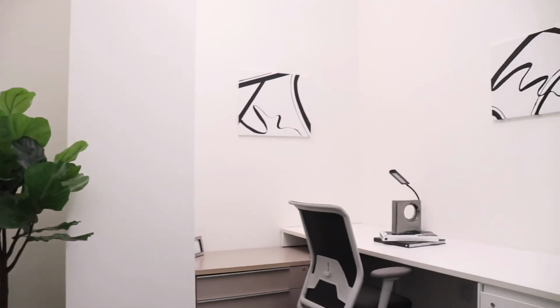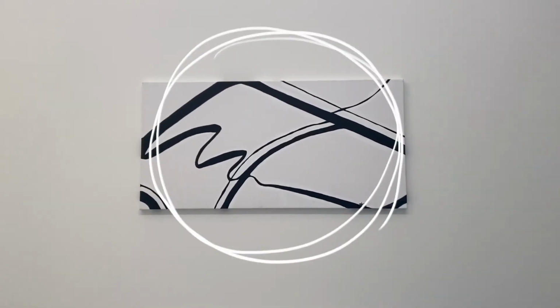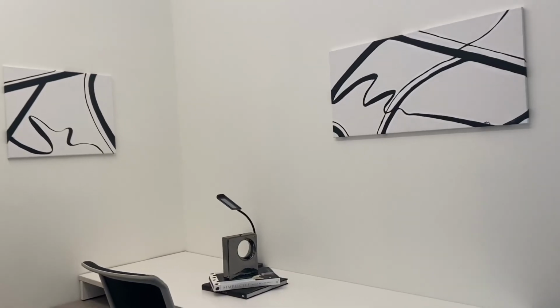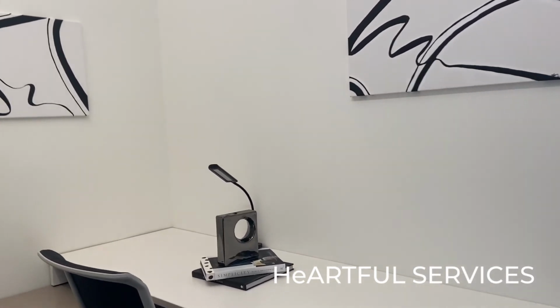We opted to stay away from red in this first office because there's so much red when you're coming in, and instead we just focused on the abstract art pieces. These again are by Heartful Services and other sculptures to bring interest to the space.